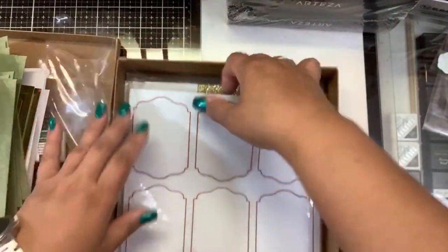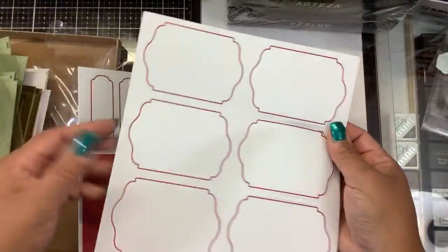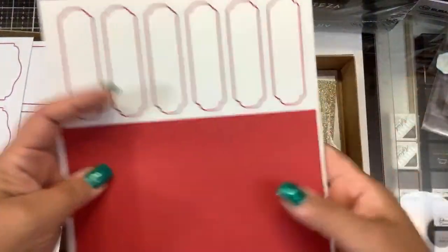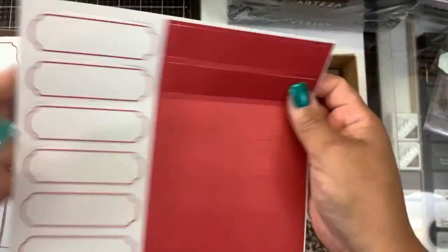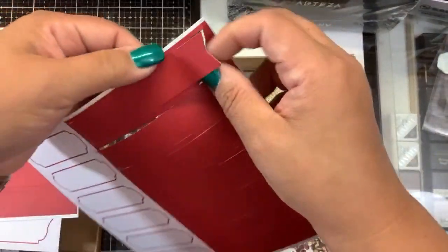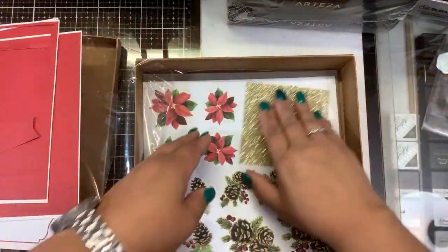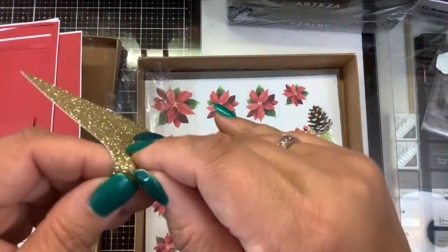You also get lots of embellishment pieces. So these are like labels. They're not sticky. So it looks like plenty of those. You can stamp and put these on the outside or the inside. You have some more smaller labels, and then these are red fishtail banner labels. You get a couple pages of those, like 3 pages of each one. So plenty. And they just pop right out. We stamp the sentiment on, and then we glue it in place. Okay, and then some little gold berry embellishments. So these are little gold dots.